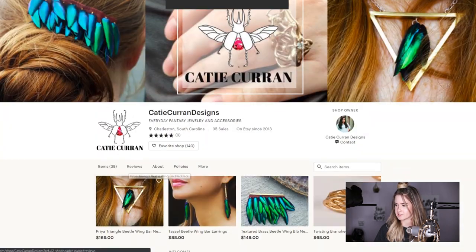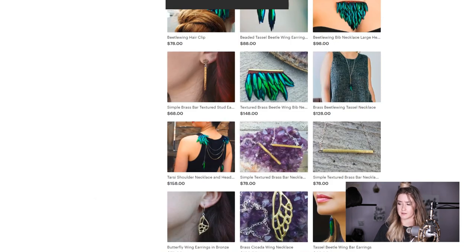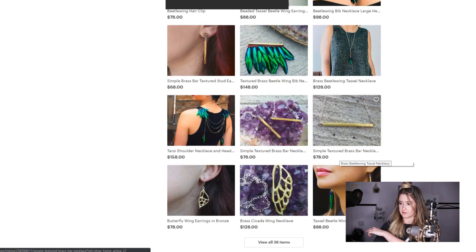So for example, this, I know that she priced this correctly. This piece is a pain in the butt to make. There's a lot of small solder joints. Her chain may even be handmade, but this is a simple bar necklace, $78. I know that it took her a very long time to make, and it's priced according to her labor. However, I'm going to show you the problem with making pieces like that. Oh, here, it's on the main page, actually.